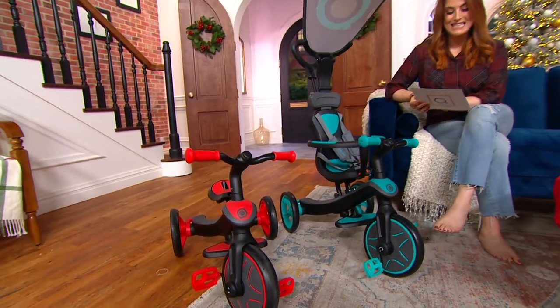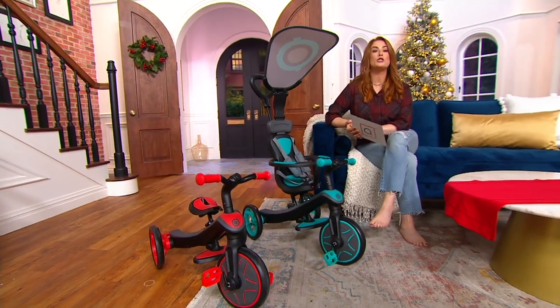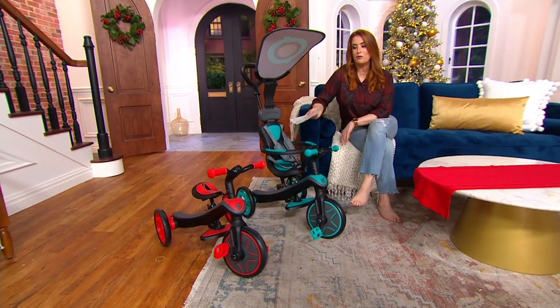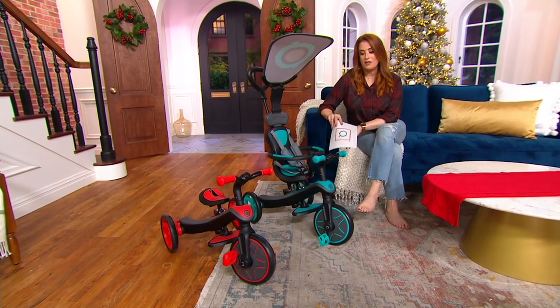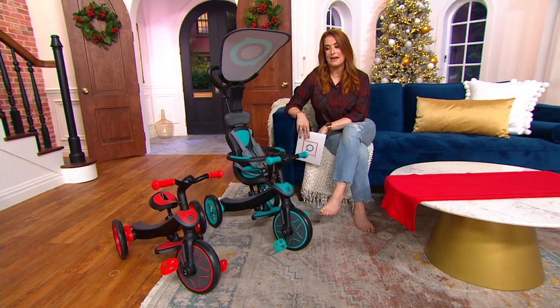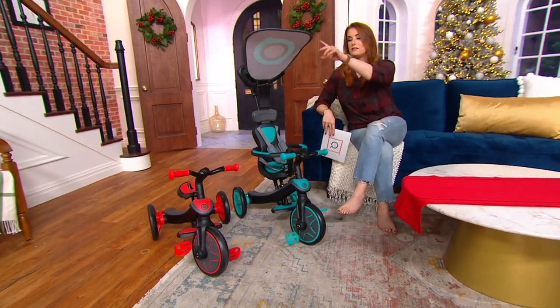T39580, we have less than 200 for the entire season. Now, we only have 4 dozen in the red and fewer than 115 in the teal. So act quickly, because this is absolutely brilliant. Look, it even has a shade to keep the sun out.